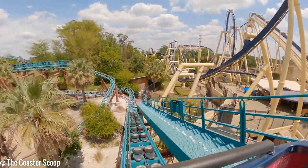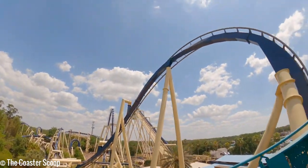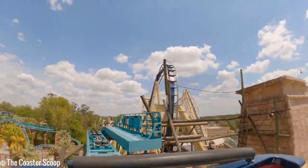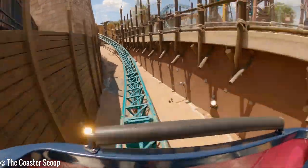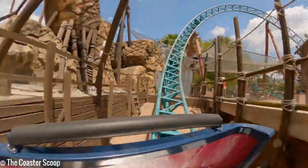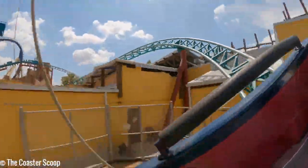The ride is split into 3 sections. The first portion is like a normal roller coaster, speeding along the track at a mild speed. Remember, this is classified as a family coaster. The second part of the ride has the roller coaster trains rotate backwards, and then the third portion of the attraction has the ride vehicles spin out of control. Cobras Curse is a great all-around attraction and easily one of the best overall experiences in the entire park.